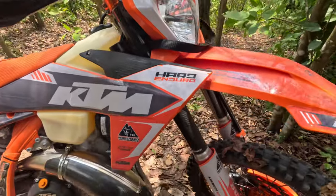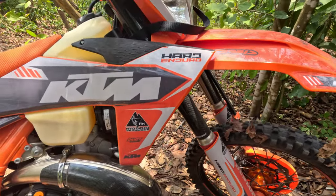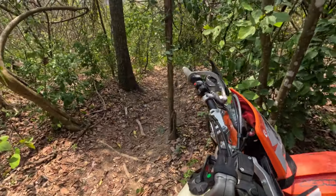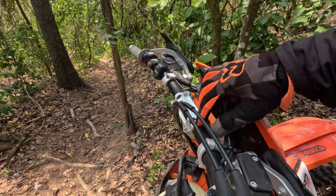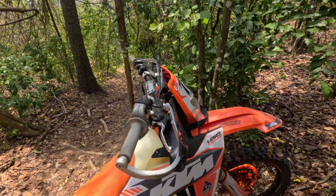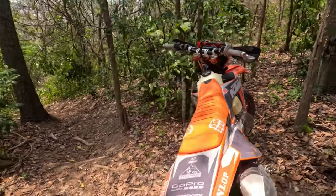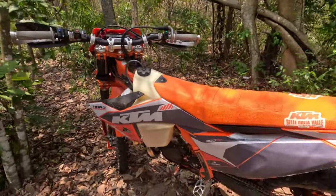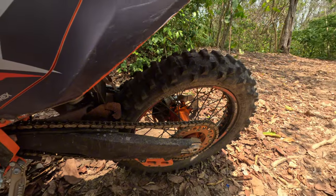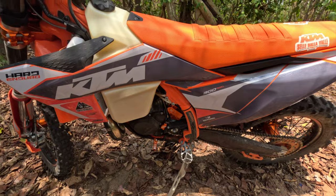As far as suspension goes, this is the closed cartridge versus the Explore from the previous version. They have this mount, which is one piece. Vibration wise, pretty good. I used to wear that mounting, but this one I think I don't need. As far as the gearing, it's a 13 sprocket and a 45. Believe it or not, it has a lot of power and a lot of torque on low end. I was surprised.